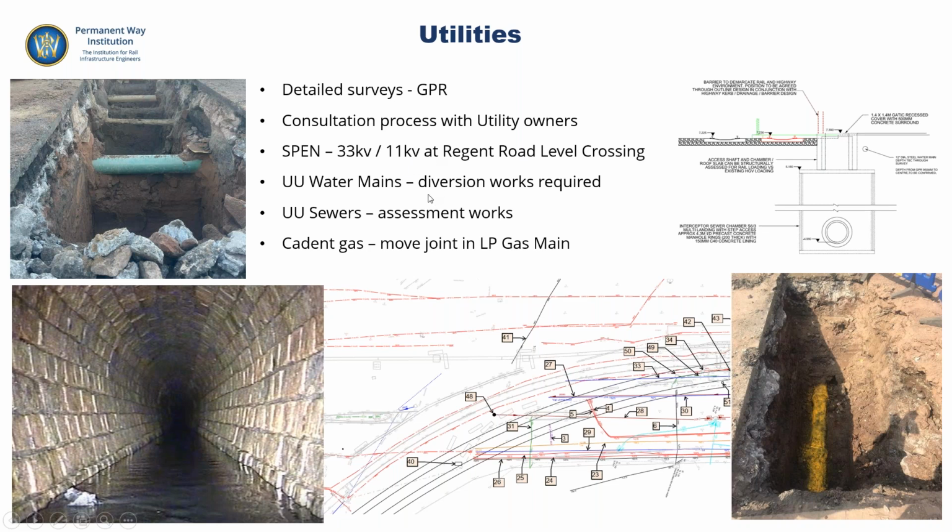There were 2 UU water mains, one of which we had to remove, and there are diversion works actually ongoing for that through ducts that we put under the railway at Regent Road. There were sewers. You can see with this image bottom left, there's a sewer running along the middle of Regent Road that we crossed, that we had to do an assessment of. That's a Victorian brick egg sewer, as they call them.